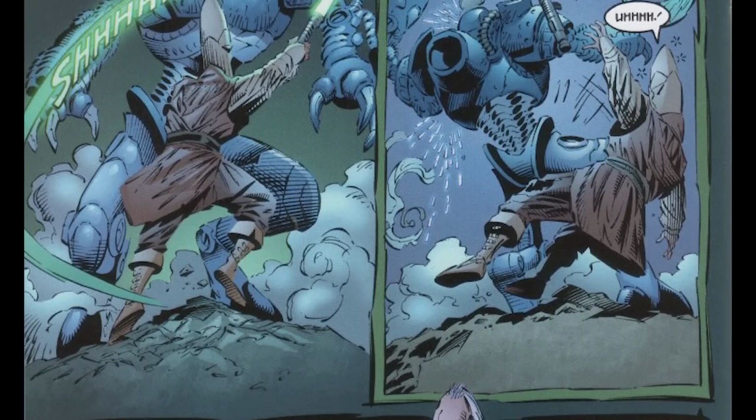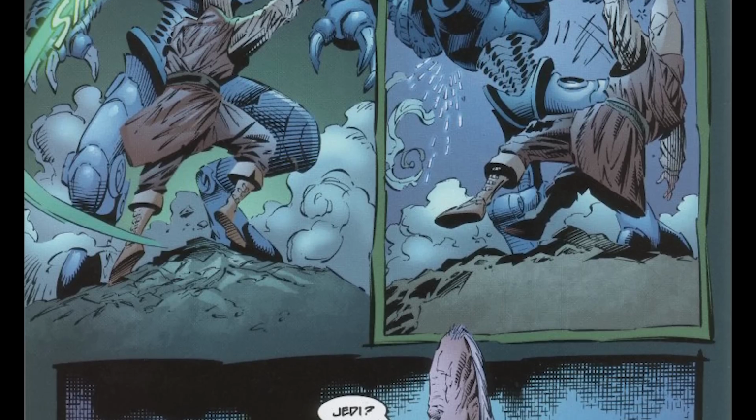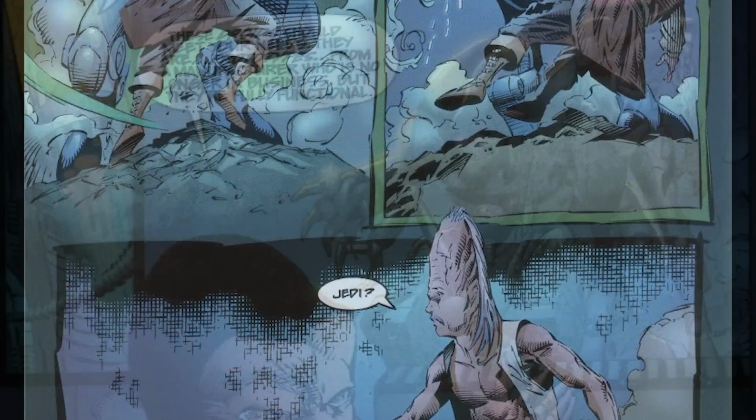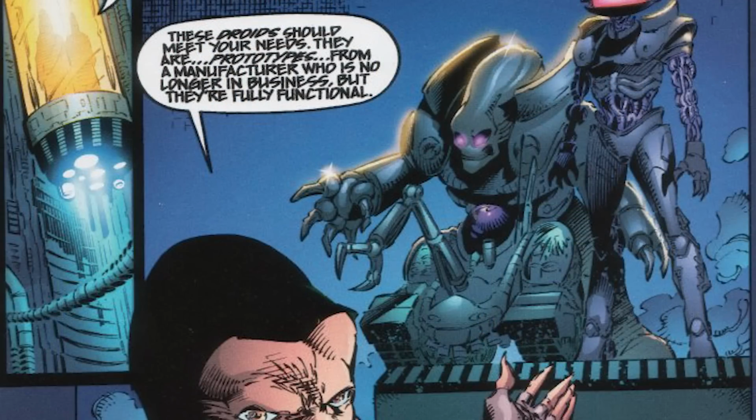This droid, by the way, is the Fletch model that I mentioned earlier. It's like a souped up battle droid. At some point, I'll probably need to do an entire lore video on it, but that's all I've got for now. Hope you guys enjoyed this video.